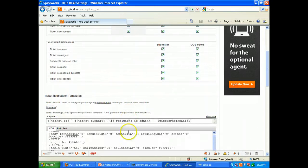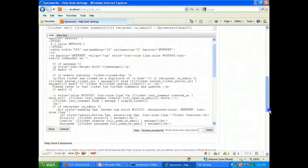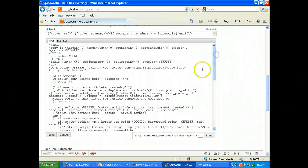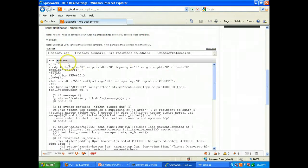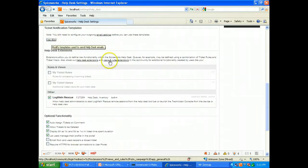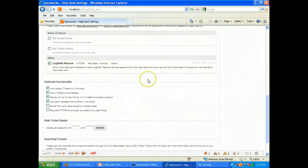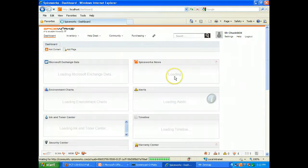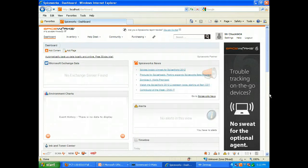Here's a template you can actually edit right here. It's just a basic HTML template. You can edit how you want the user to see that template, and then test it before you roll it out. And so that's spiceworks.com. Totally free, open source. And it is ad driven.